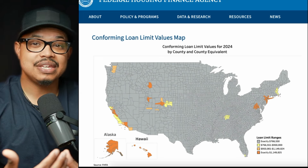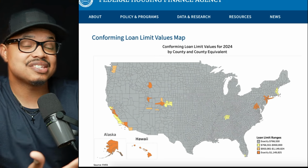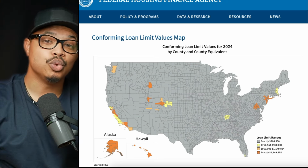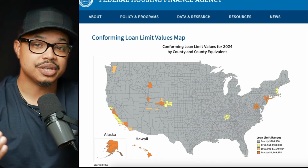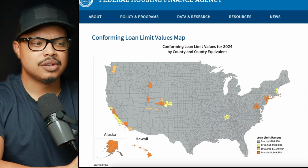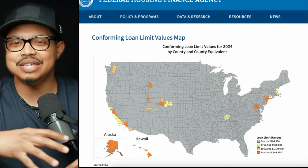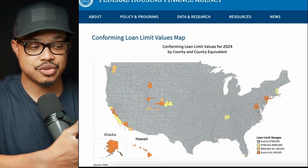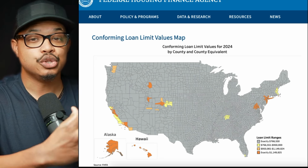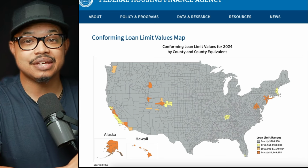And those can be anywhere between $766,551 to up to $1.1 million as far as the county loan limit. And that's simply because in those areas, the cost of homes are going to be significantly higher than these other areas that follow the minimum amount. So if you're in a high cost area, you could see your county loan limit being higher.